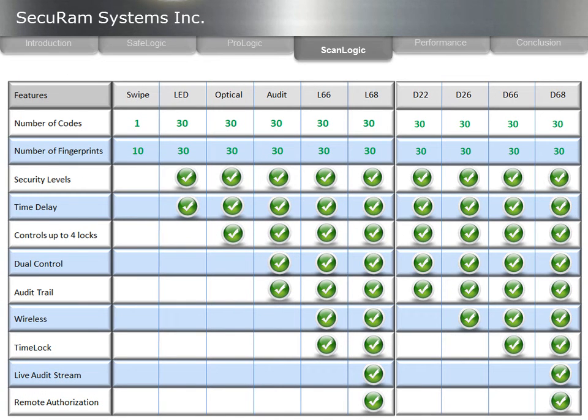Here is another reference chart for you. Again, it's for our ScanLogic series. It has all the features down the side, all of the models across the top. Look for the feature you want, audit trail, slide across until you see the green arrow, and that's the first product that has it, as well as all these others. This again is on our website. It's an easy reference chart to be able to find the suitable product for your customer's need.